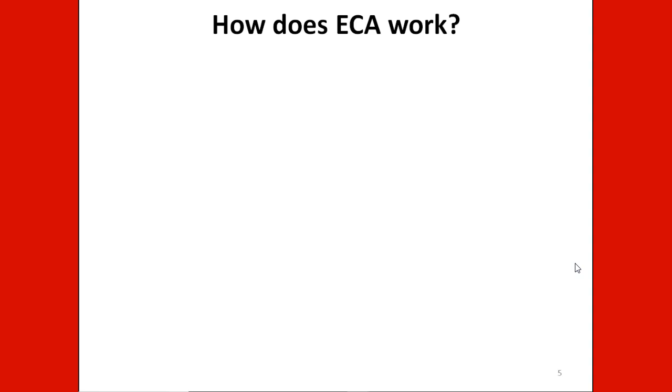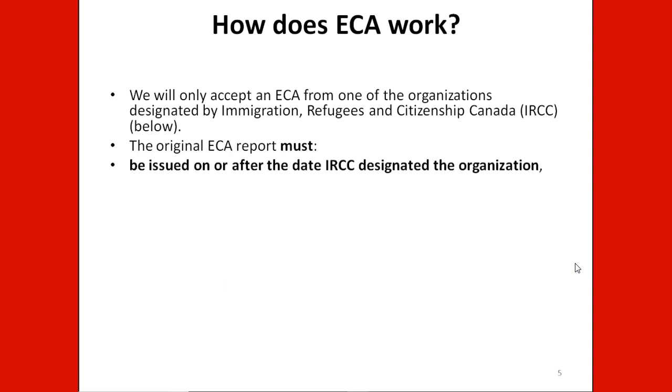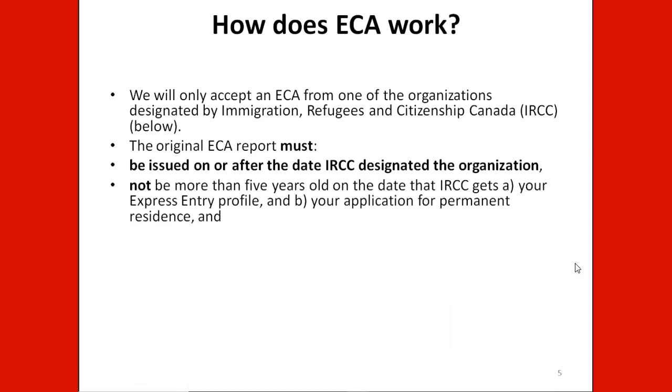How does ECA work? CIC will only accept an ECA from one of the organizations designated by Immigration, Refugees and Citizenship Canada, IRCC. The original ECA report must be issued on or after the day IRCC designated the organization, not be more than 5 years old on the day that IRCC gets your Express Entry profile and your application for permanent residence, and show your credential is equal to a completed Canadian one.